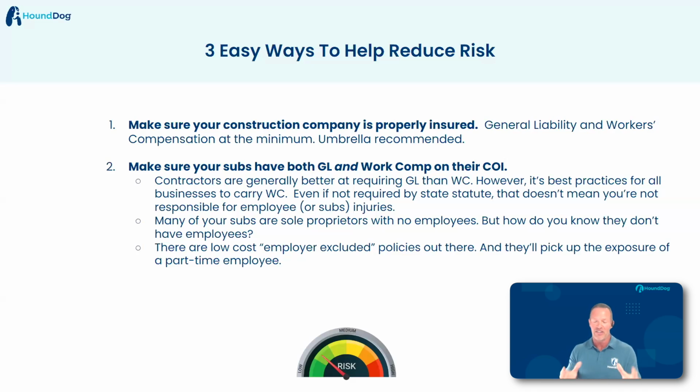It's so good, and we run into this. HoundDog, as you can imagine, you tell us what insurance you want and we go out and request it. We see all the time when work comp is not there. We see it so often that we thought, my gosh, we should solve this. My co-founders could kill me for saying that. We are in the process of trying to create this low-cost employer excluded work comp policy. We have a partner we're working with, and we hope in a week or two we'll have something somewhere around the $1,400 range that we can pass along and say, your subs say they don't need comp, how about $1,400? Can they do that? So there's going to be that option in the future.